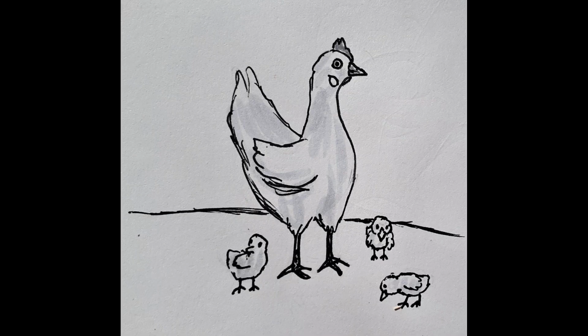Prompt number 26 was family, and again, I was initially planning to draw some of my characters, but I was kind of running out of time, so I went with the chicken family instead to keep with the egg theme.